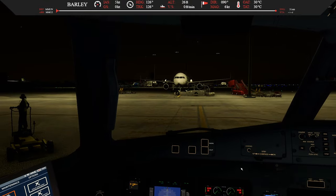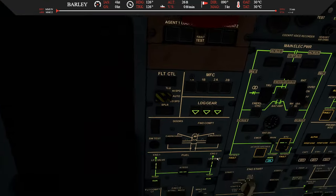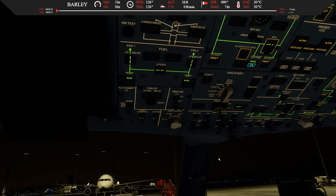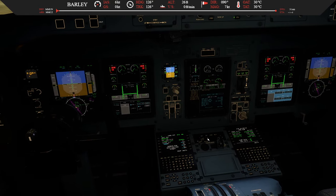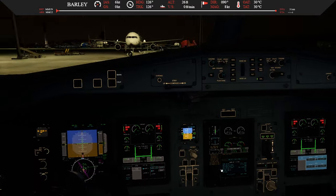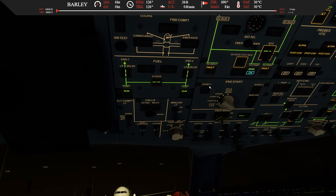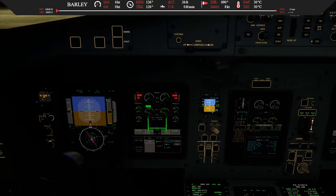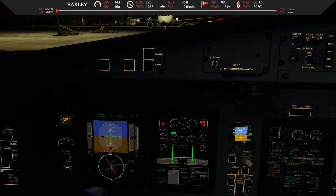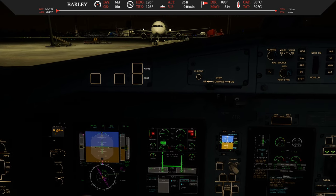Ready to start engines? Ready. Exterior door indicators. Off. Wheel chocks. Off. CDLS. Locked. PEC fault light. Out. EEC fault light. Out. Begin left engine start. Fuel on. Oil pressure rising.